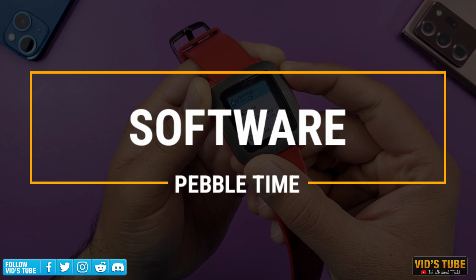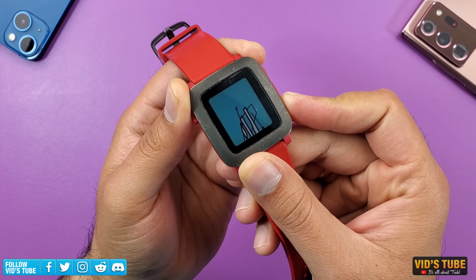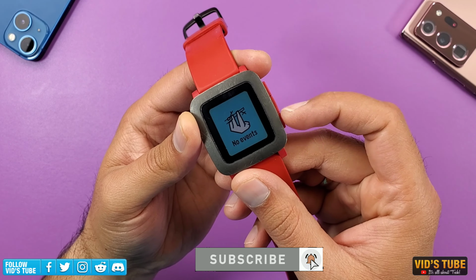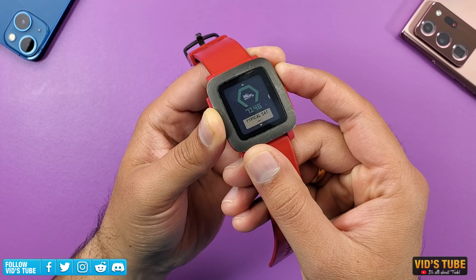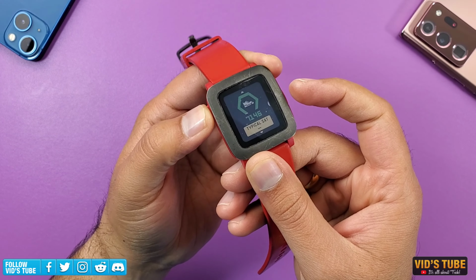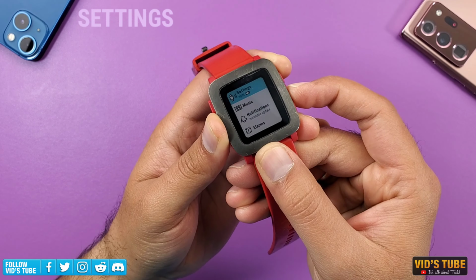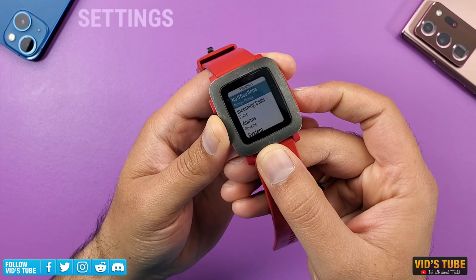Now, in terms of software, I was and still am a huge fan of the timeline user interface design, where with the top and the bottom right buttons you can toggle through the timeline from the watch face to events by going down, or go up to access health stats and sleep data. You can use the left side button to go back, and the center button on the right is to access the menu, where you can find settings that include Bluetooth, notifications, vibrations.